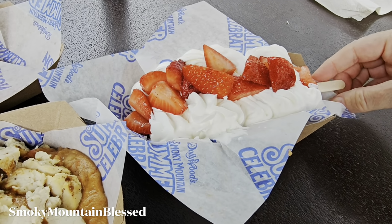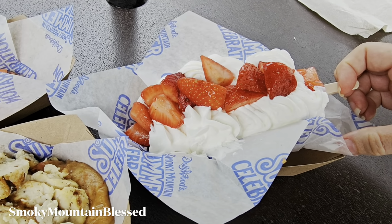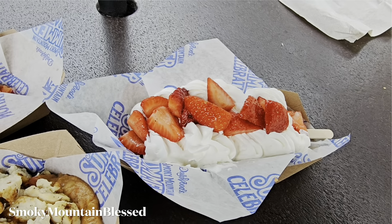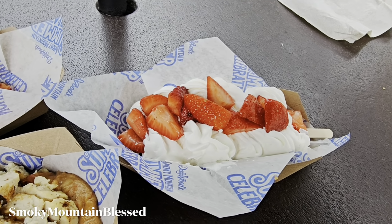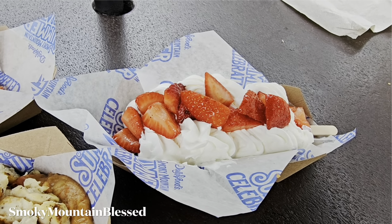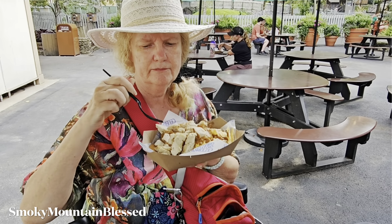It's called a palata, which basically is a mango popsicle with whipped cream and strawberries on it, and it does come with some spicy red spices. But Donnie told him to leave that off because I cannot have the spices like that.